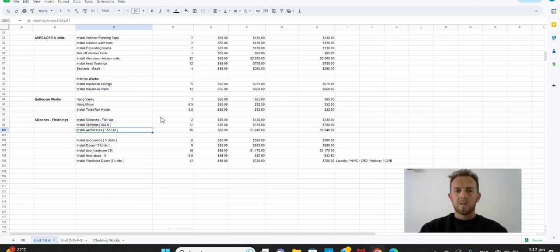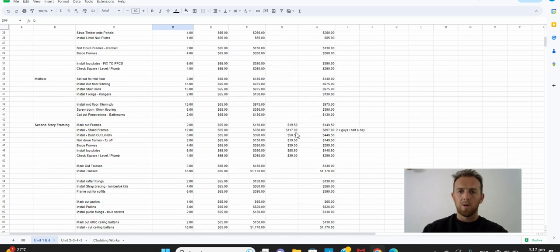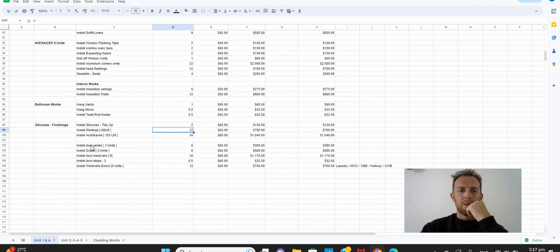Skirtings and arcs, just to keep things simple. There's quite a lot of skirtings on that, so I've allowed a day and a half for a builder to rip around and do those, and almost 2 days to do all the arcs. Probably a little short on time, but I was watching the labor only rate on this build, and I was getting a little bit concerned because we were creeping up around 300. So I just wanted to make sure our hours were sitting okay, and then we've got areas to reduce off margin anyway.